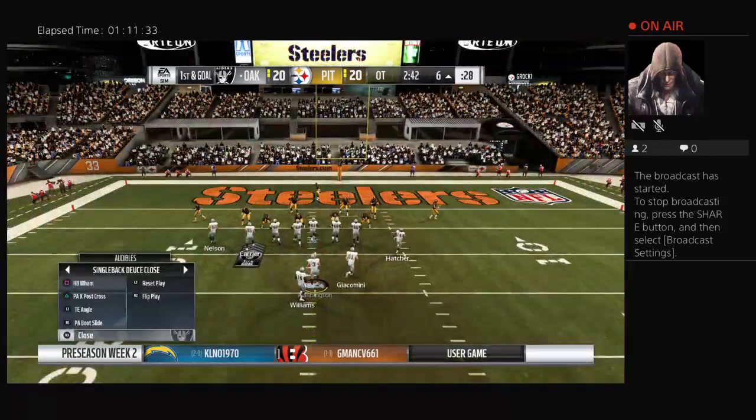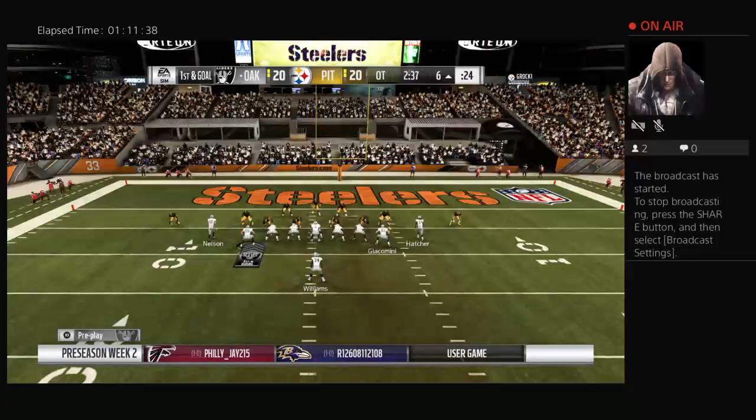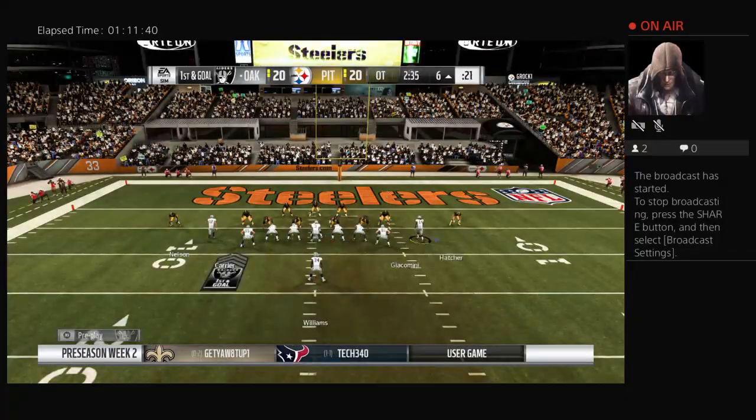Detroit! Detroit! Hurry up, here we go. Green 39. Green 39.